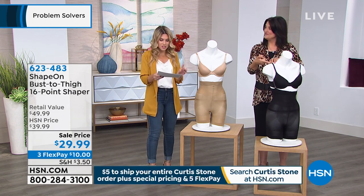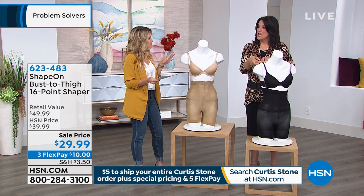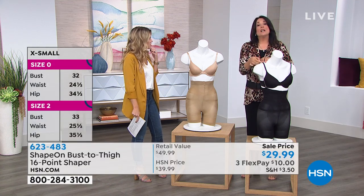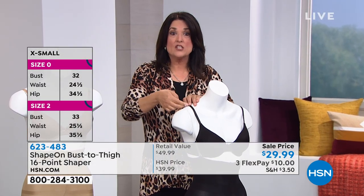So let me talk to you about sizing real quick. We have small through extra large. How do we size that? Do we size it based on the largest part of our body, whether it's our hips or our thighs? And do it the size you are, not the size that you want to be. Good point. Nobody wants to feel like a giant encased sausage, right?